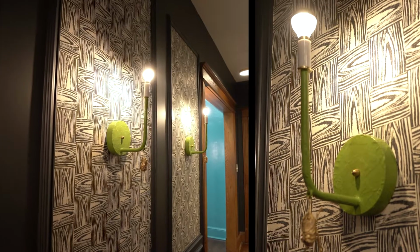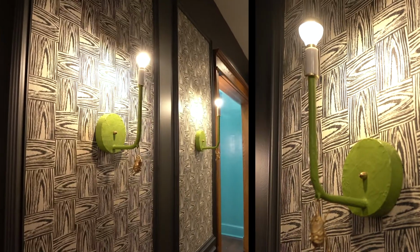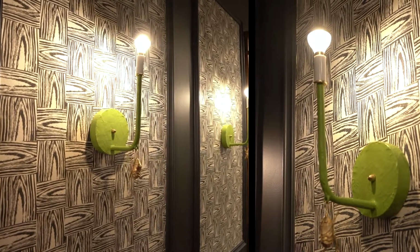We added a little bit of jazz here with the sconces in the hallway. They have these little cute beetles at the bottom of it. It all was really showing the personality of our client Joe, who's very eclectic and fun and stylish. So that's what we wanted when he comes home, to see all this fun, stylish foyer. Let me take you into the living room next.